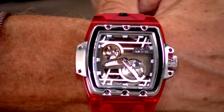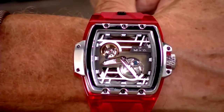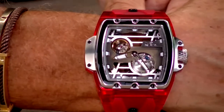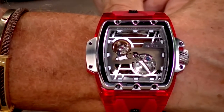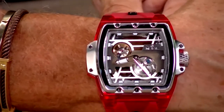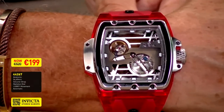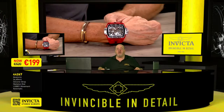Yeah, it's a really nice watch. Model number 44267. Regular pricing on the website is 520 euros. If you order now or within the next 24 hours, we will ship this watch to you for 199 euros. Wow. Great price, great watch.